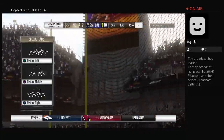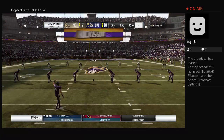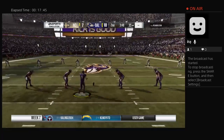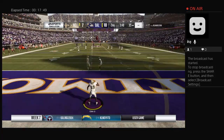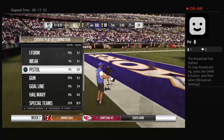And they take the lead here now at 10-7. A good drive gets them inside the 5, but they could not punch it in. And credit the defense, too. Make sure that happens, because that was the old bend but don't break approach. Made sure they contained them when they absolutely had to and forced the field goal attempt that went through.